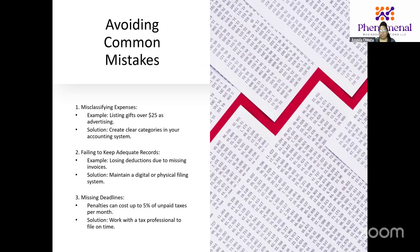Another mistake is failing to keep adequate records. You can lose deductions due to missing invoices. So make sure that even if you're using your dealer management service, you're keeping track of that and making sure that it gets into your accounting service. That way, when you run your reports, everything will be right there and you don't have any discrepancies and stuff like that.